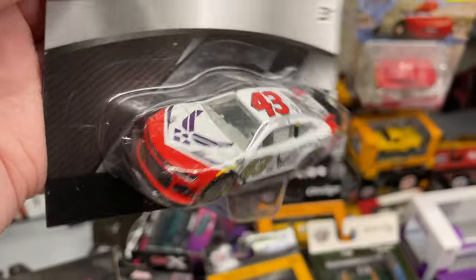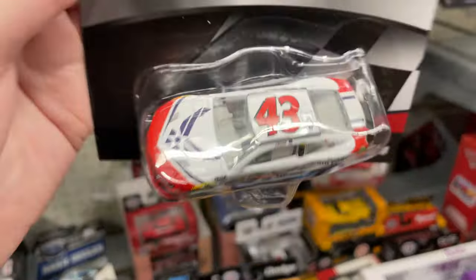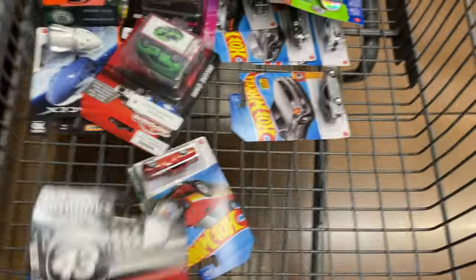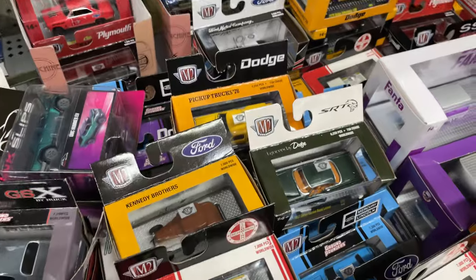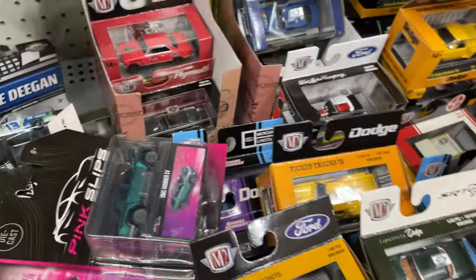So I'm gonna double check with Insta and see what the difference is, because this paint job just looks very plain to me. But let's throw them in the pile. Got a good pile going here. And let's see, what do we have for M2s? Well, there's another truck.